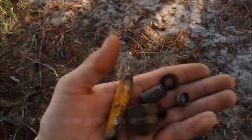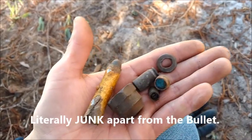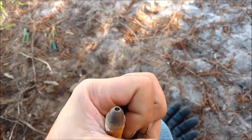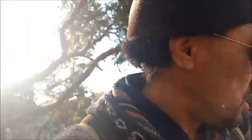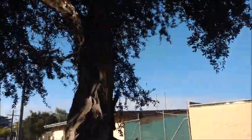So not a lot this morning. A lot of the signals, all the same numbers pretty much, and here they are. So bullet casing and a couple of bits of metal, little laser pointer. So yeah, other than that, a 1 cent coin. I don't know, yesterday was better down the bottom end, but we'll soldier on, and we'll see what we get.